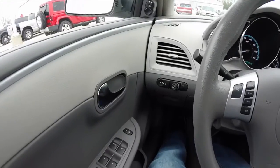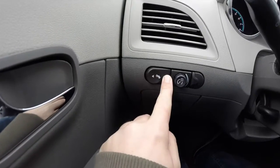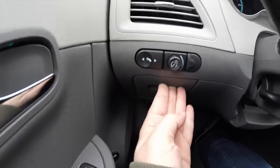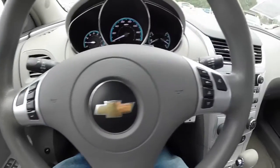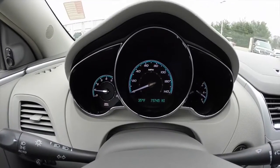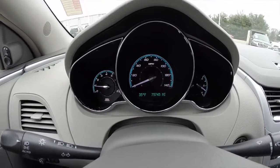Alright, we're just going to pan through the interior just to show a little bit more detail. As shown before, switch for your adjustable pedals, small in-dash storage tray, cruise control, and audio controls on the steering wheel. Vehicle currently has 75,745 miles on it.